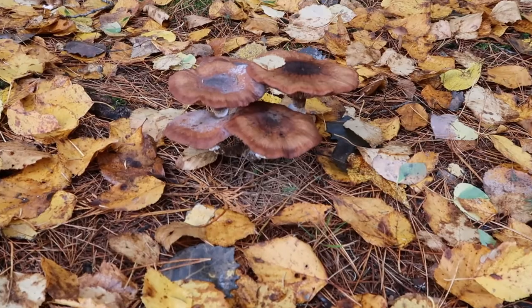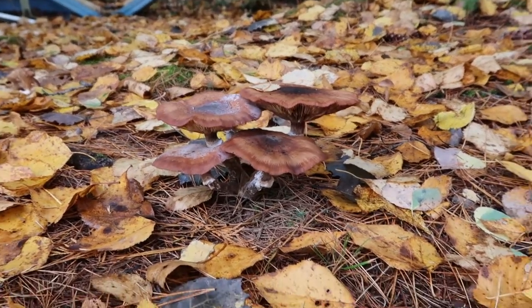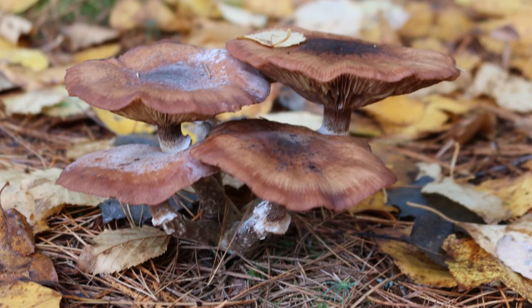Guys, these mushrooms, they're huge. They're the size of my hand. That is a big mushroom, portobello-like. Are they edible? Does anybody know? Comment in the section below if you think you know what kind they are or if they're edible. I feel like they could be a meal and a half if they were.